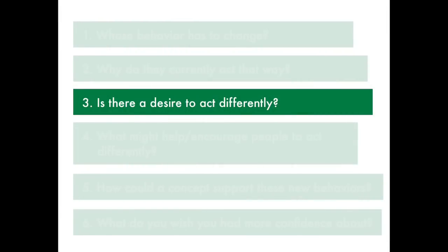The third question that we ask a lot is, is there a desire to act differently? A lot of people have talked today about compliance. I think compliance is a really interesting space. So again, going back to the idea of diabetes, one of my colleagues that I work with a lot did a research study and found that if people with diabetes in general do everything that their physicians ask them to do, it would be an extra 140 minutes a day, which is essentially a part-time job. That gives pretty rational reasons why people choose not to take their medications.